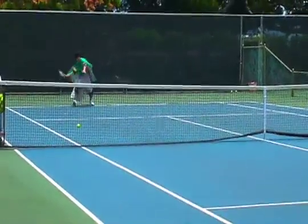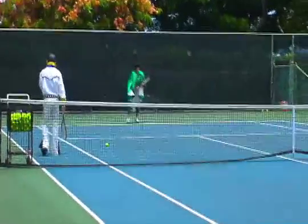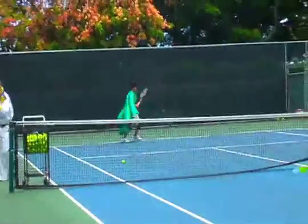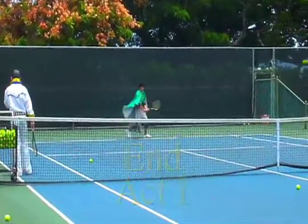Now, let's also show him, Elvis Jr., let's show him the closed stance. Step with the front leg now. We're going to step out, and that's called the front leg. And this is done also on the backhand side, perfectly acceptable.